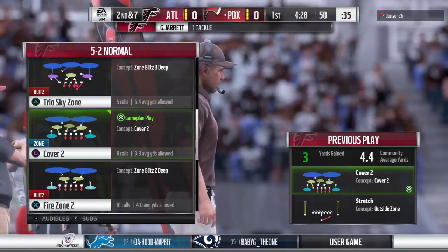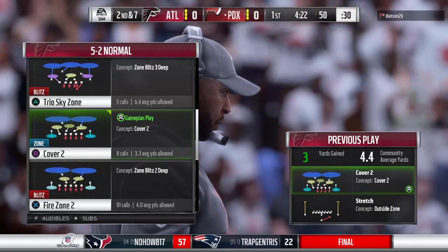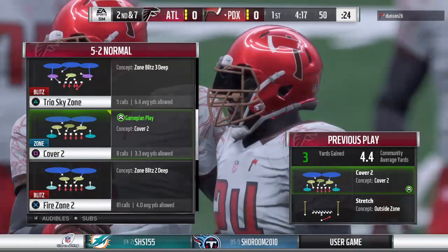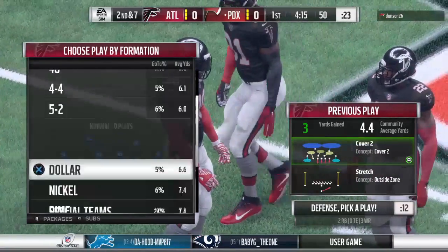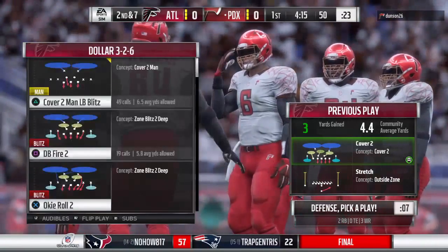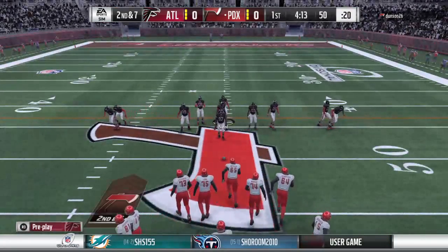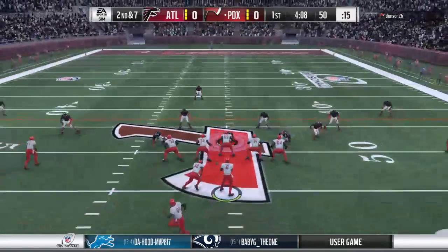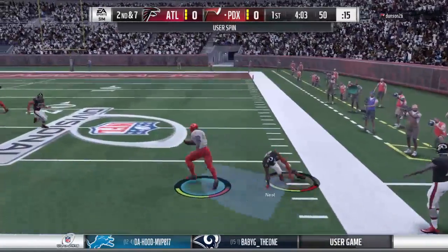Thought there might have been a hole for a split second. Yeah, but it dried up pretty quickly, didn't it? Closed fast. From the midfield stripe, they'll look to throw. Oh, it's a screen pass. It's complete.